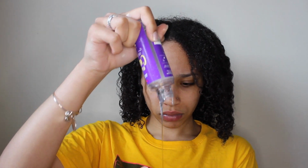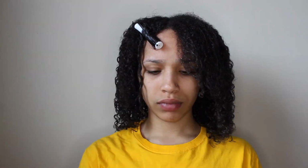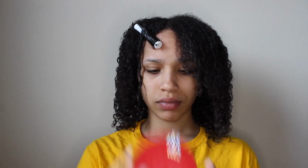So at this point, I already defined most of my hair and put the gel in. Before I put gel in every section, I always put oil. I feel like my hair can never have too much oil. Every single time I put any type of oil in my hair, it seems like it sucks it right up. So now I'm just going in with my Eco Styler.